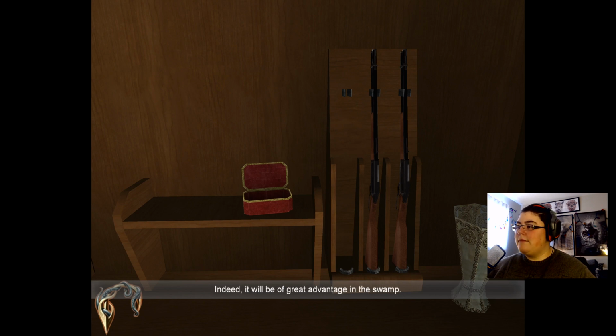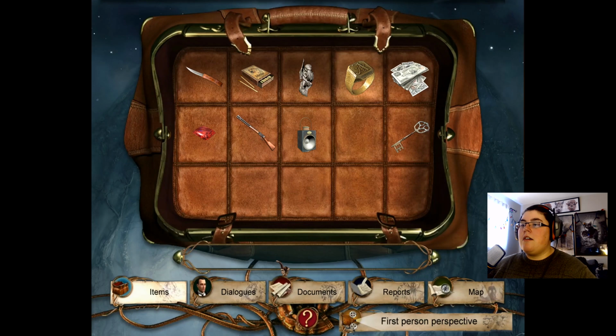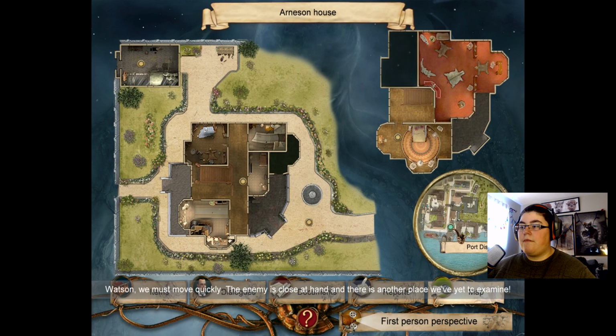Indeed, it'll be of great advantage in the swamp. What is that, a lampshade? Can we have another gun? No? Okay. We should be able to go then to here. Watson, we must move quickly. The enemy is close at hand, and there's another place we've yet to examine. To walk out the slow way.